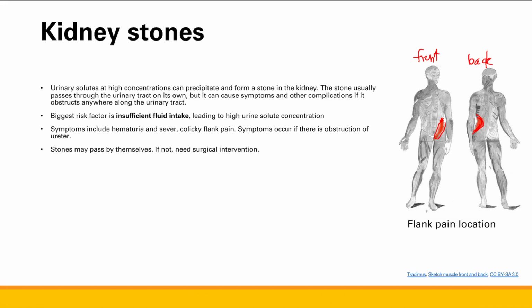Now, again, the stone may pass by itself. If it does not pass by itself, you may need some surgical intervention. I guess the main reason why you want to do surgical intervention is to prevent the complications. The major complications from the obstruction of urine flow include hydronephrosis. Remember, what did that mean? Hydro, a bunch of fluid, water in the kidney, and that's a problem. Osis, so it's the ballooning of the kidney due to obstruction because the fluid can't leave the kidney into the bladder.